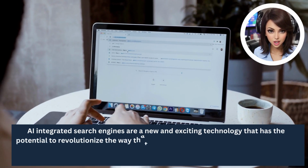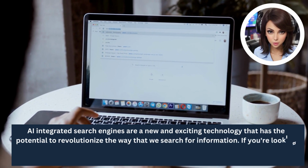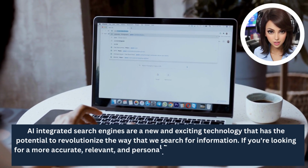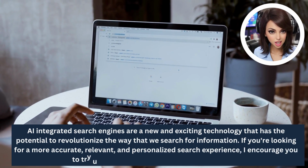Conclusion. AI integrated search engines are a new and exciting technology that has the potential to revolutionize the way that we search for information. If you're looking for a more accurate, relevant, and personalized search experience, I encourage you to try using an AI integrated search engine today.